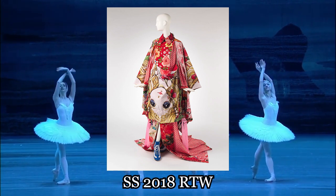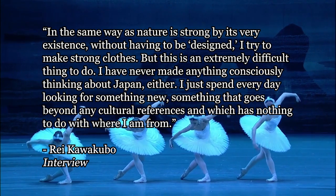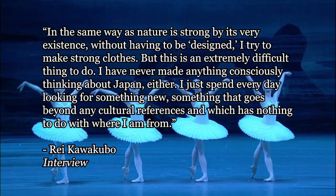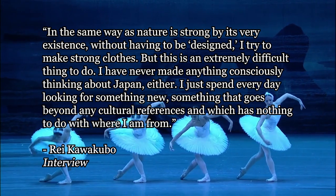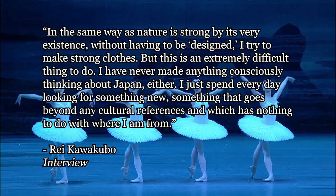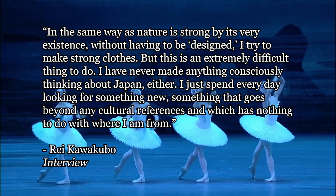In response, Kawakubo explained, "In the same way as nature is strong by its very existence, without having to be designed, I try to make strong clothes, but this is an extremely difficult thing to do. I have never made anything consciously thinking about Japan either. I just spend every day looking for something new, something that goes beyond any cultural references and which has nothing to do with where I am from."